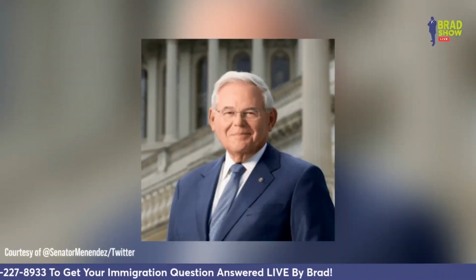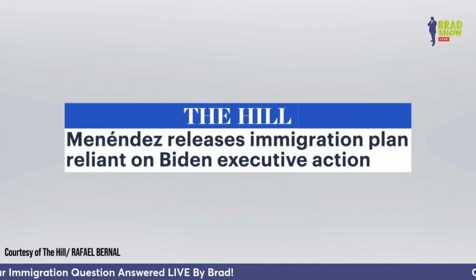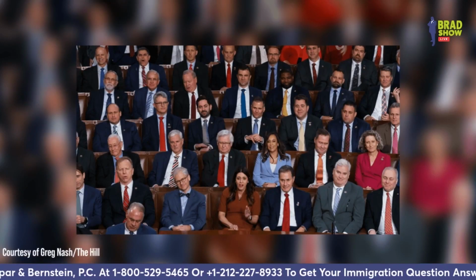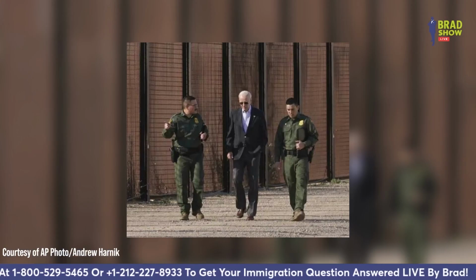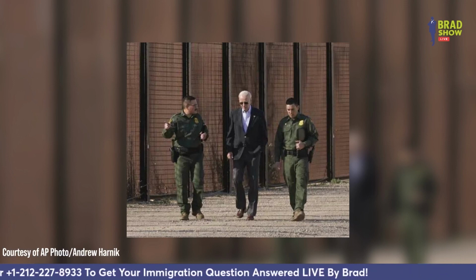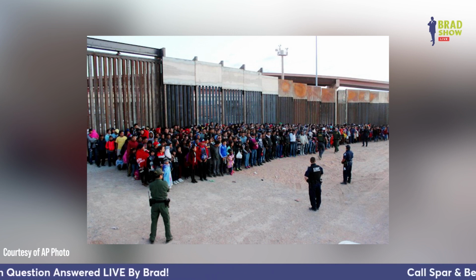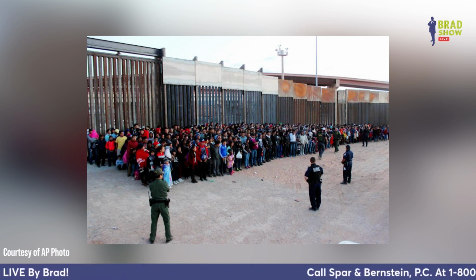Senator Bob Menéndez unveiled an immigration plan on April 18th that relies heavily on executive action to address migration flows in the Western Hemisphere. Executive action works and humanitarian parole works, and Senator Bob Menéndez wants Biden to do more because Congress is not acting. Menéndez's proposal reads that it largely includes policies that President Biden can pursue without Congress until Republicans decide to come to the table and help the administration manage the current immigration challenges.